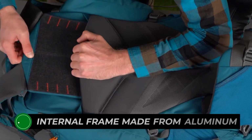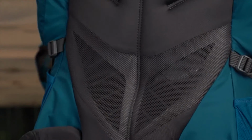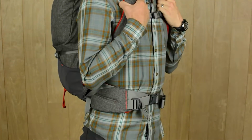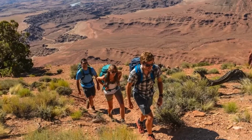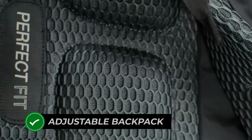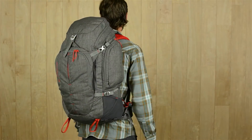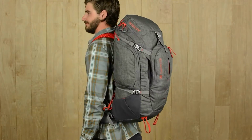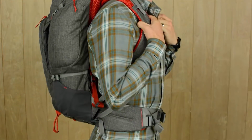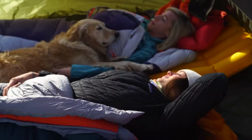It has an internal frame made from aluminum, which adds a little bit of weight, clocking at 3 pounds 15 ounces. However, that's more than a fair trade considering that it provides better support and stability. The company's Fit Pro system works well and makes the backpack adjustable and suitable for most adults. Its torso fit range goes from 15.5 inch to 21 inch, providing a decent setup for adjusting the backpack to better match the user's comfort and height. It distributes weight better, making it easier to carry the backpack for longer times.